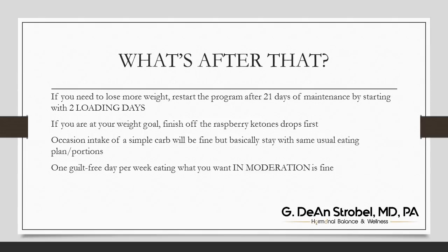Now you can allow yourself 1 day per week that you can have a guilt-free meal and you can eat what you want in moderation, but that doesn't mean going all out for every meal and eating until you're just ridiculously full either, or you're going to end up back in the same place you were. So moderation is key.